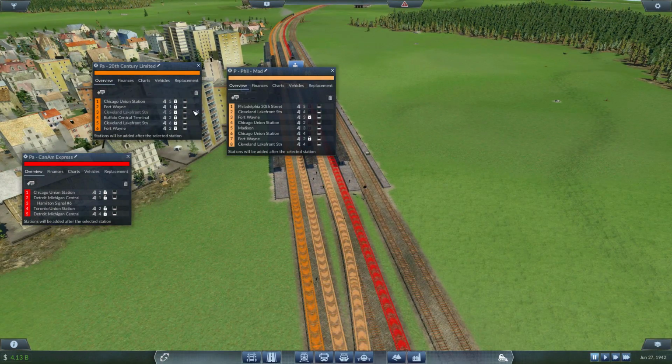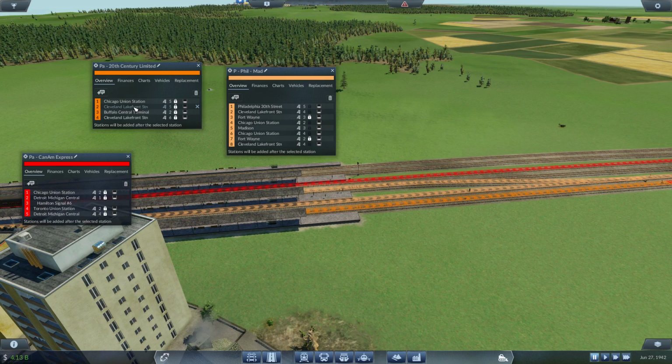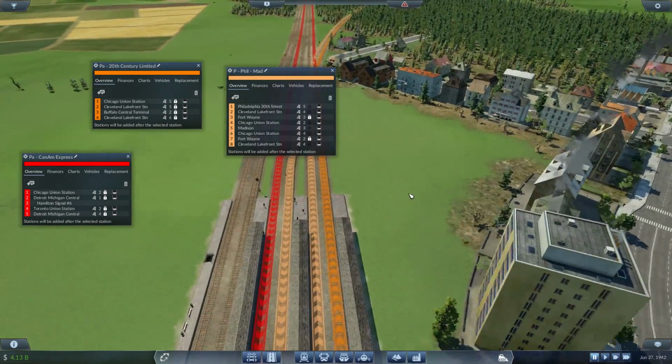And similarly, the 20th Century Limited is going to be doing the same thing. So the 20th Century Limited only goes to 3 stations: Chicago, Cleveland, and Buffalo. And the Can-Am goes to Chicago, Detroit, and Toronto. So that's going to be quite interesting. I might actually extend that all the way up to Ottawa. I might just do that.